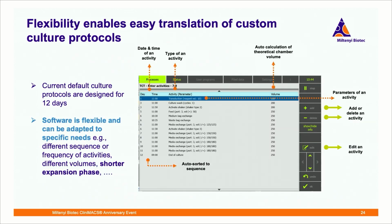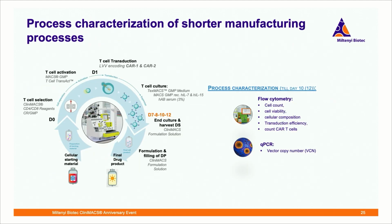So the software which operates the application, by default, is doing the 12-day process, but in reality it's flexible enough. So users can themselves modify the activities in the activity matrix. They can change at what time the activities are being performed, and they can also shorten the expansion phase to fit their applications. So the data that I will show you next was done on our off-the-shelf standard TCT application, in which we modified the activity matrix.